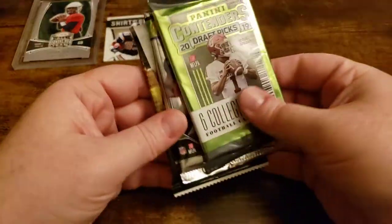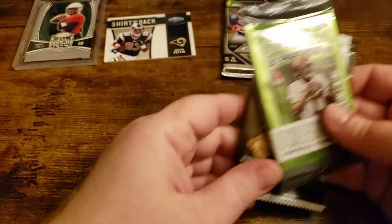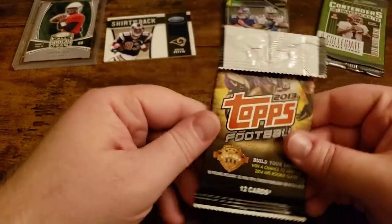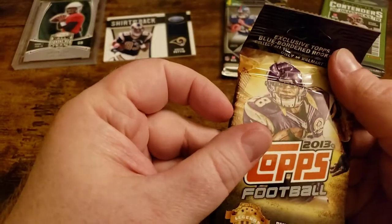I guess we're gonna save that Prism for last because that's gonna have the best possible chance at a hit, but I'm really worried about the fact that it's open. Let's go ahead and start with this. 2013 Topps football. We'll get 12 cards.